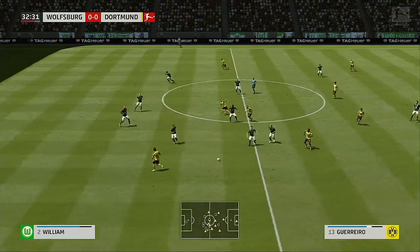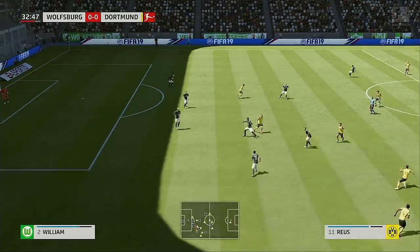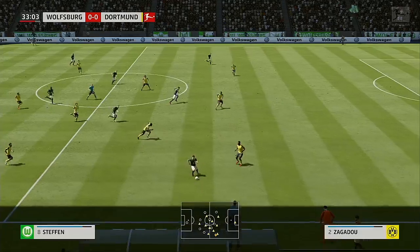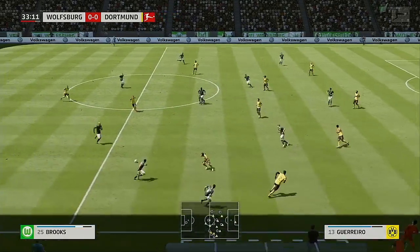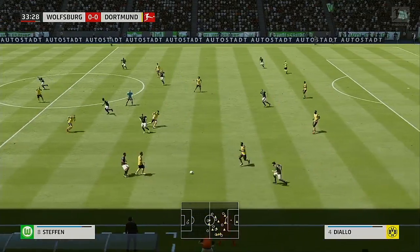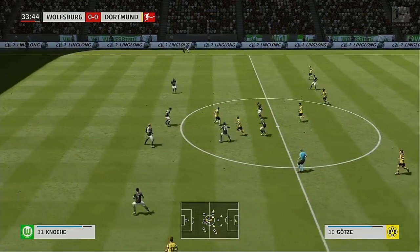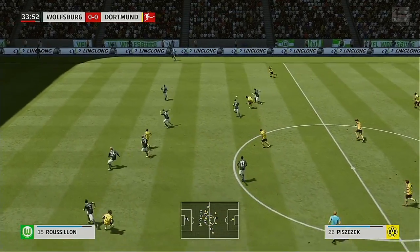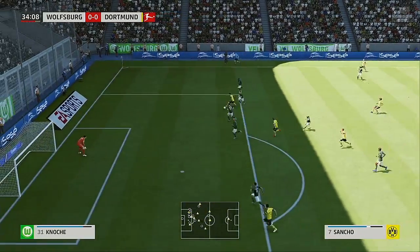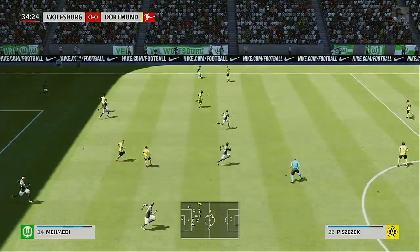Diallo. Now Guerrero. Getting the ball back and thinking attack straight away. To Brooks. It's given away. Delaney. Sancho. Reus. Pass check. Guiding it through. Just the keeper to beat. Well, it was a bit desperate, but what a good challenge.